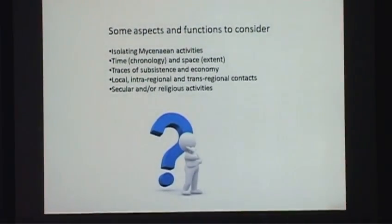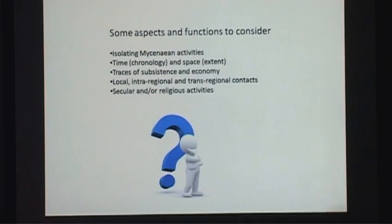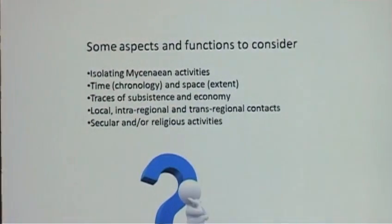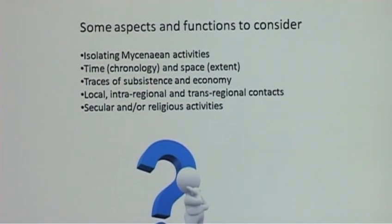First of all, the disentanglement of the different phases here. What is archaic? What is Mycenaean? The chronology for the Mycenaean remains, and the extent of this, let's call it a settlement for now, within the sanctuary. And we'll also have a look at the traces of the subsistence economy, what we've retrieved in our soil samples, and also what the bone and pottery material can tell us.